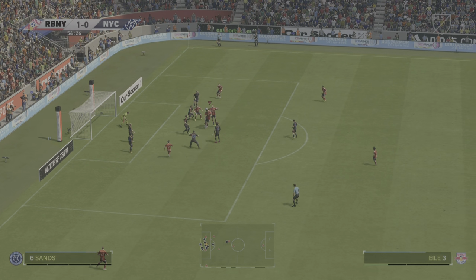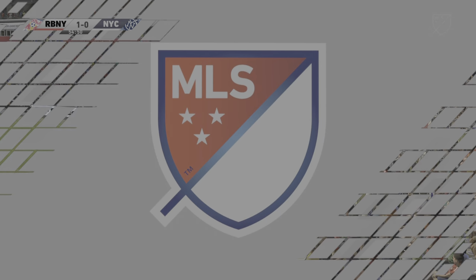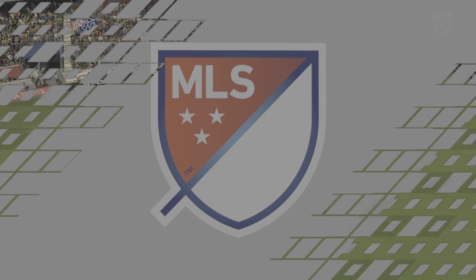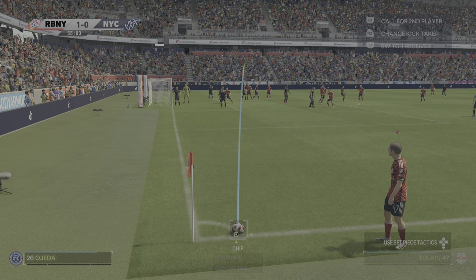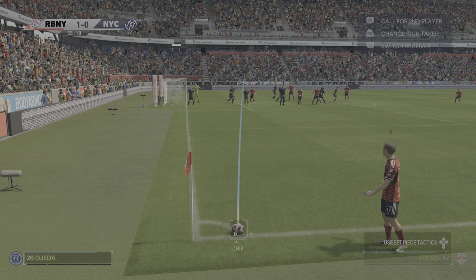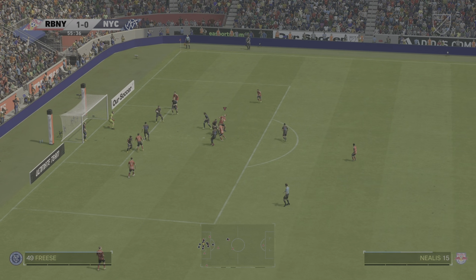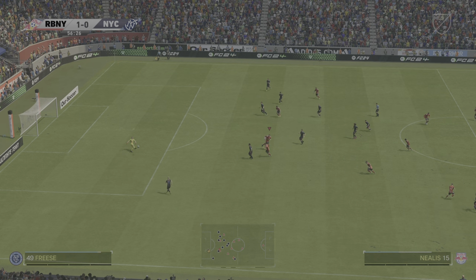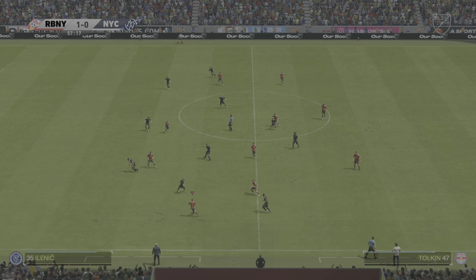Delivered into the box. Oh, fantastic effort. Made great contact, but the keeper more than equal to it. And they go again with another corner. Corner kick played in. No real accuracy in the header, and a comfortable save for the keeper. And able to come away with the ball.